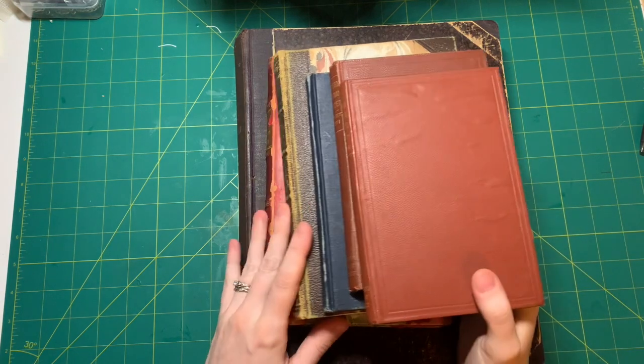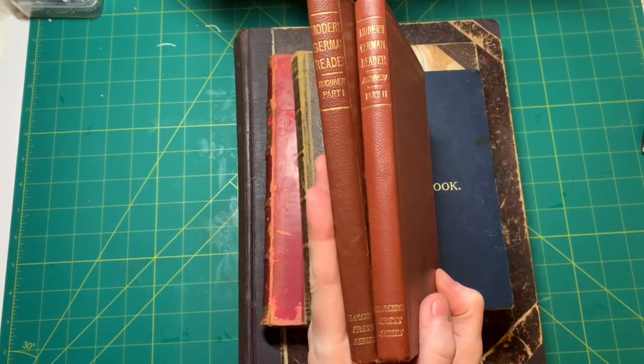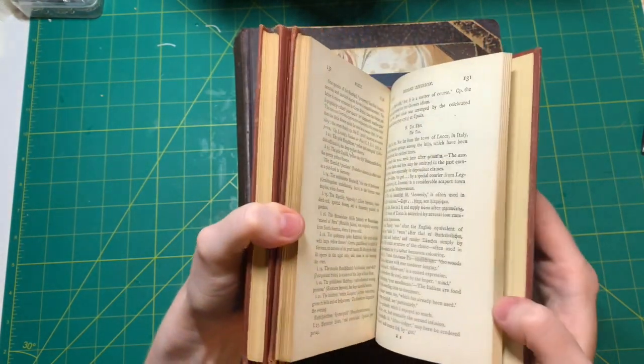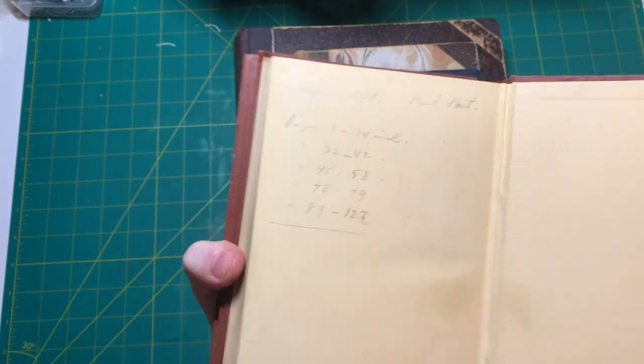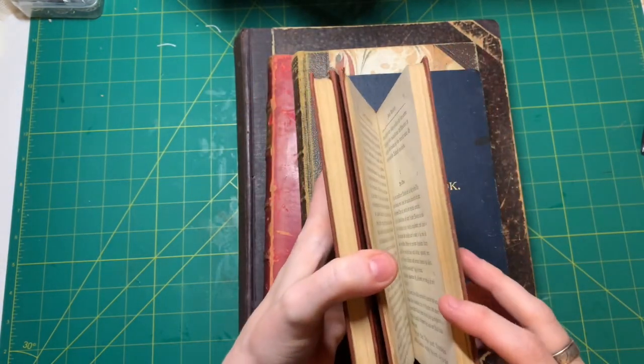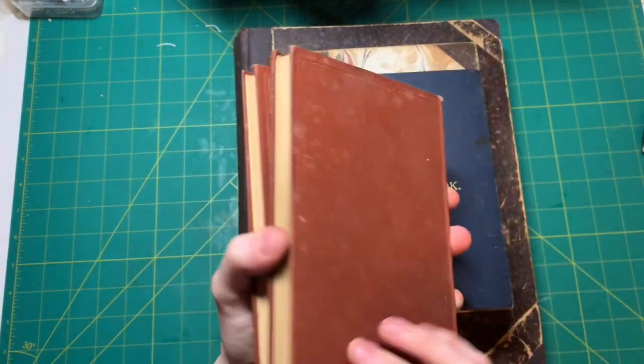Anyway, I might put a couple of these, maybe these two, in my Etsy shop, because I just didn't want to leave them there. I think someone will appreciate those, whether it's a junk journal person or I don't know.